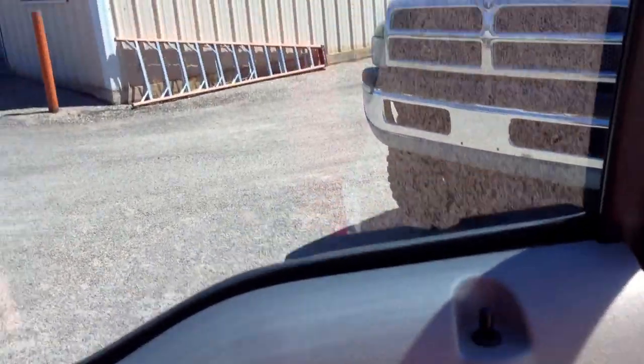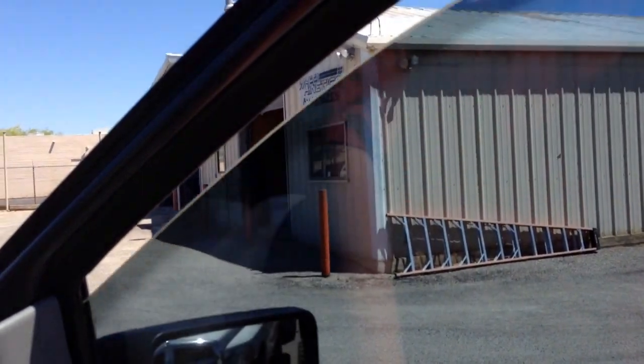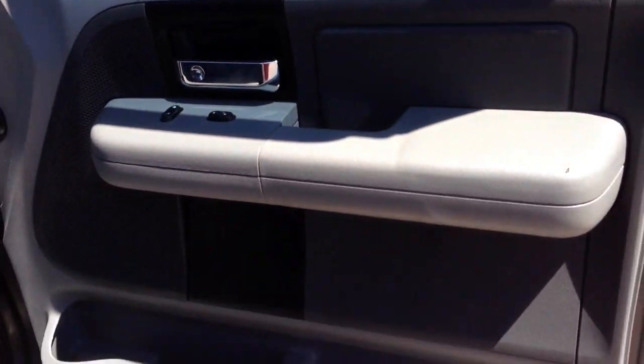Alright. Let's see. Windows. There's your window. The door panel looks brand new. This is a really nice little truck. So I've had a couple little tears in the seat over here that aren't too bad. This is peeling up a little bit, which is normal on a Ford. What's that? See that? Make sure it's quiet.